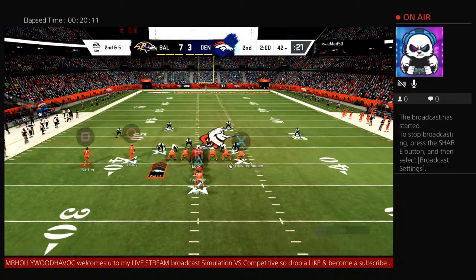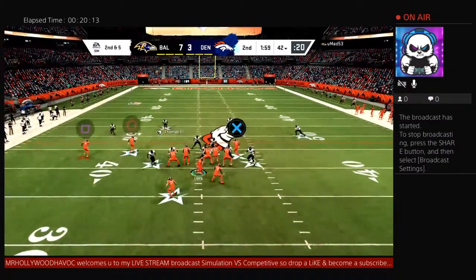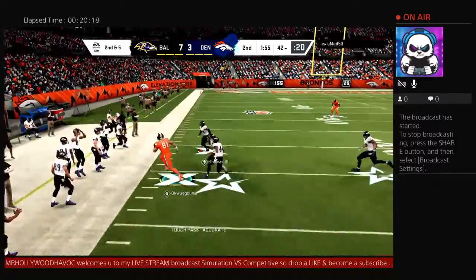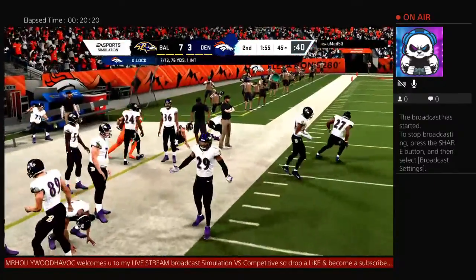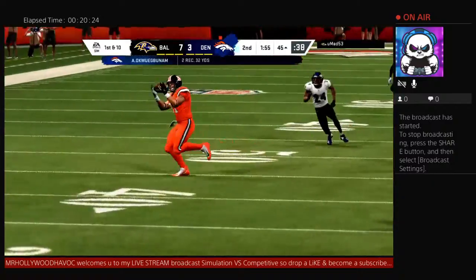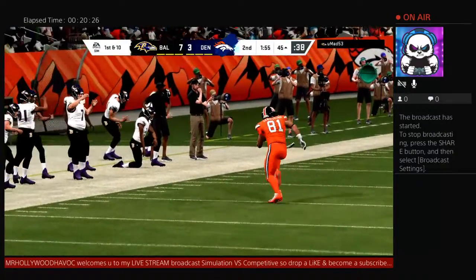2nd and 5 now. Locke. It's a short one here, complete to his tight end. And out of bounds on the other side of midfield at the 45. That one good for 13 and a Denver 1st down.